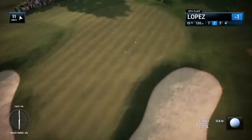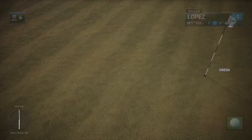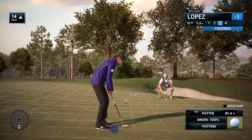This won't hurt him, Frank. Just a little left of the flag. That's fine. That's an outstanding shot right there, and it sets up a really good look at birdie.